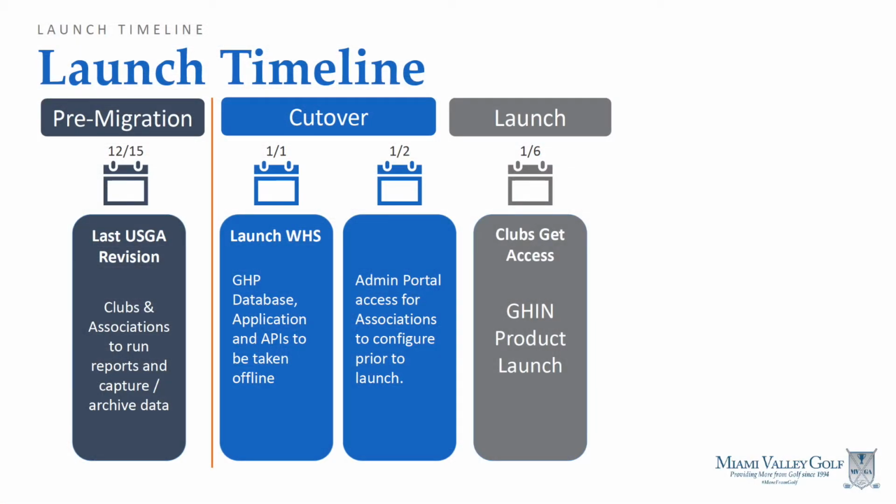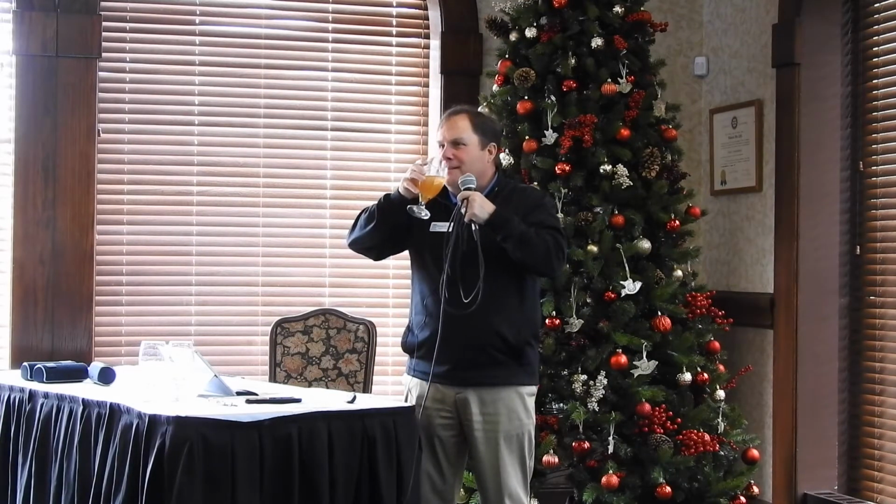So basically our last revision with the current handicap system is December 15th. Then the cutover will start between the 1st and the 2nd. They'll basically do some data cleanup and all that kind of stuff. So if you're in Florida, you're not going to have access to the GHIN system until the 6th. Now, Golf Genius and all that will work, but you'll be moving forward with the new World Handicap system upon the 6th. So hopefully that works. It's a lot to do in 5 days. But our 5 days is 3.5 months, so that's good.